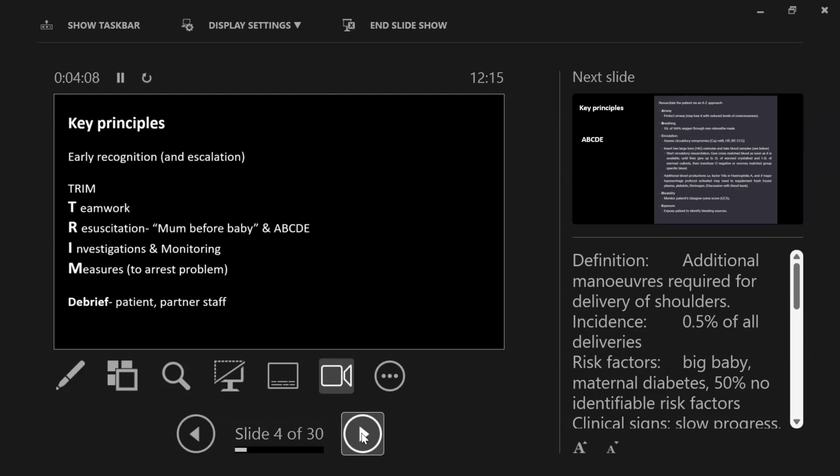Now, if we think about resuscitation, one of the key principles here is if you have a collapsed mother, if you have a very sick mother, you must resuscitate her first before the baby. Because if you fail to resuscitate her and you get task focused on the heart rate of a baby that's perhaps become decelerative or bradycardic, you cannot resuscitate that baby without resuscitating the mother first. So the principles here are mum before baby, and A before B before C before D before E.